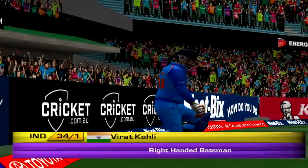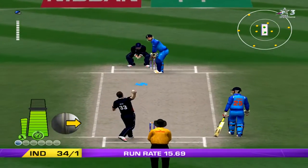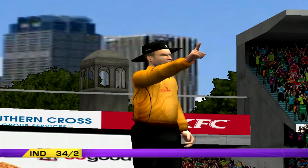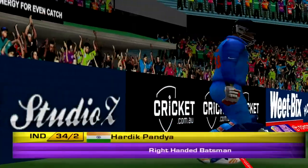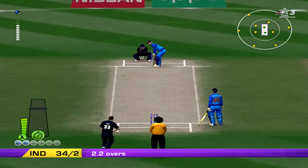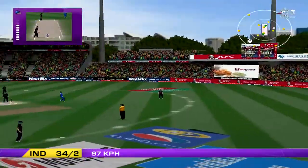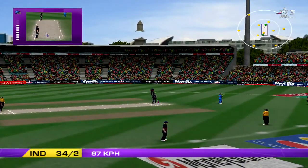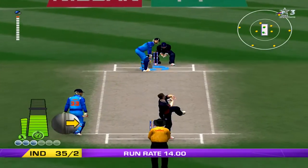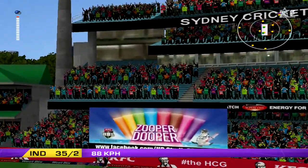The next batsman is Scully. That's a big appeal. That was a super piece of keeping by Utzler. Great work. Whipping the bales off in a flash. That's a joy to watch. Wood on a hat-trick. Easily clear the boundary. That is massive!